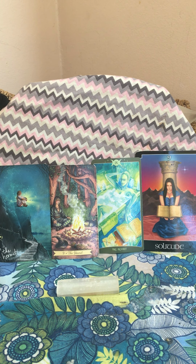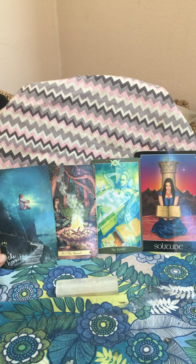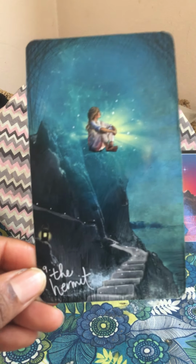Today, we are on the number 9 card, or the number 9 energy of the Hermit. A lot of people know just hermiting, like a hermit crab. It has its shell, it can go from shell to shell, but hermiting is about going within. Before we get into the detail, I'm going to show you each card as I usually do.